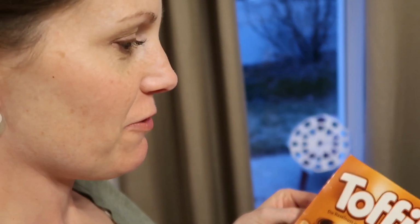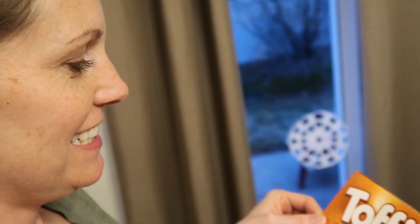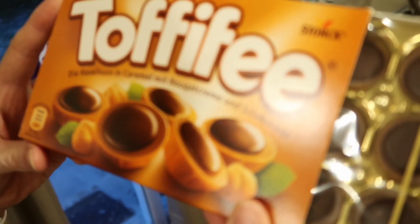Okay. Next, Mom. This is reading German challenge. You look kind of green. I look green? Yeah, it's the light though. I'm looking at you in real life and it doesn't look green, but you look green on the little viewfinder here. All right, what does it say? Toffifee? Die Hazelnuss in caramel mit Nougat cream und Toffifee.